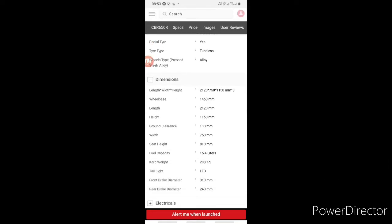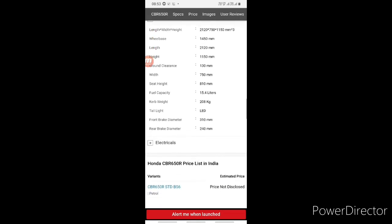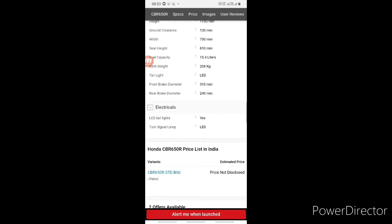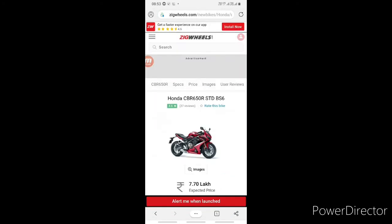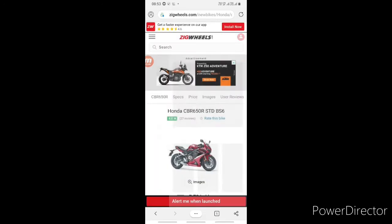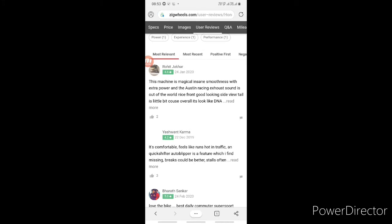Dimensions, we see ground clearance is 130 mm, and seat height is 810 mm. Fuel tank capacity is 15.4. Electricals are LED, total LED. We see the user reviews. The machine is magical, insane smoothness with extra power, Austin racing exhaust sound, comfortable, feels like a hot trophy.